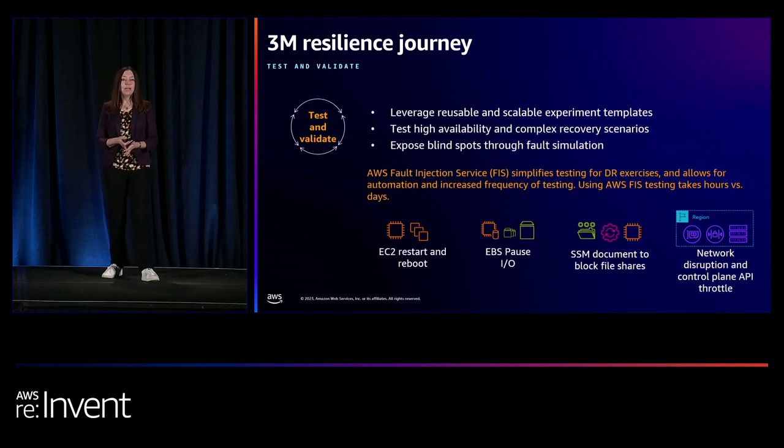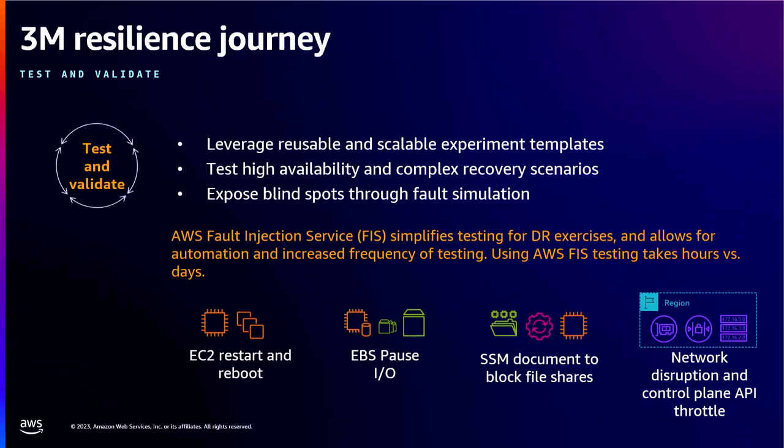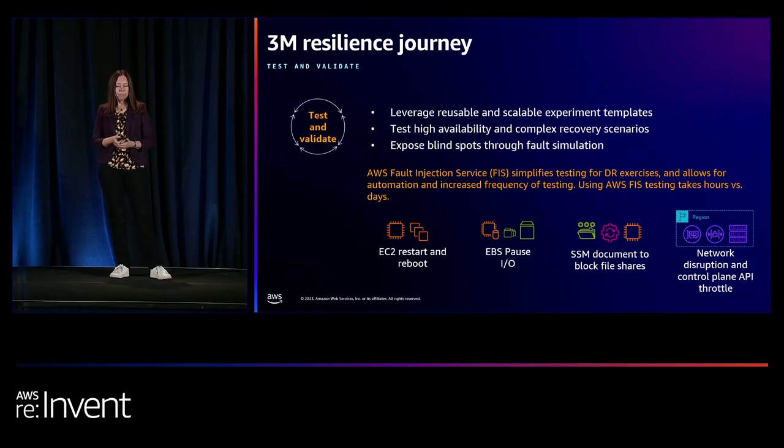The next part of the journey is then to perform the testing, the simulation, the experiments using FIS. This was the fun part. We used it to test many points of our high availability architecture, those complex fault scenarios, as mentioned by Vijay. We had done many of these tests before on our own, manually or through some automation, but now running it through the tool, we were easily creating templates, and we were building something that could be put into the hands of the application teams. We were ready to expose any blind spots that we might find through that simulation.